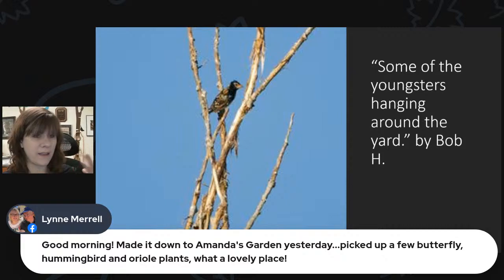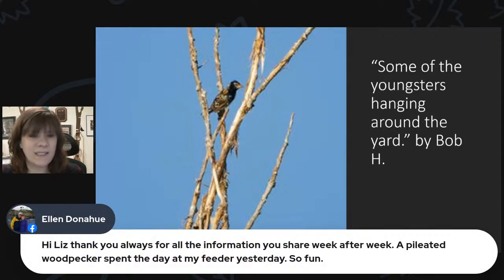They specialize in natives. So that's what they sell exclusively. And I do believe that they have an event going on this weekend. I want to say I got an email about it. So they do have a website you can look up to check that kind of thing, but definitely love that place.